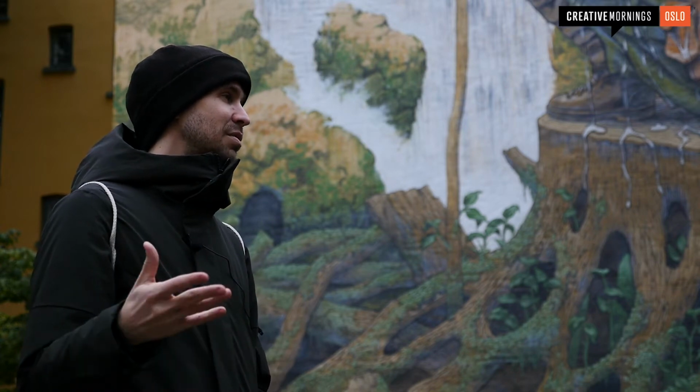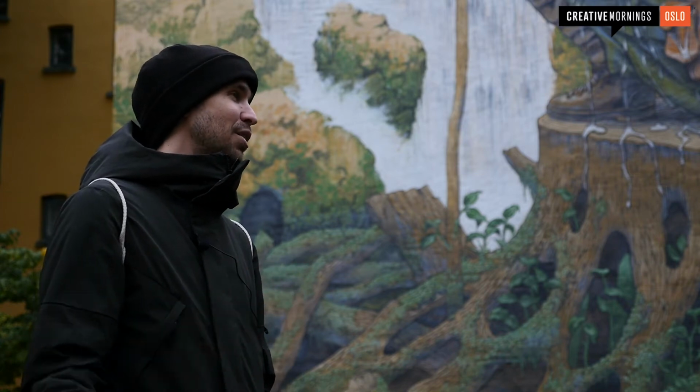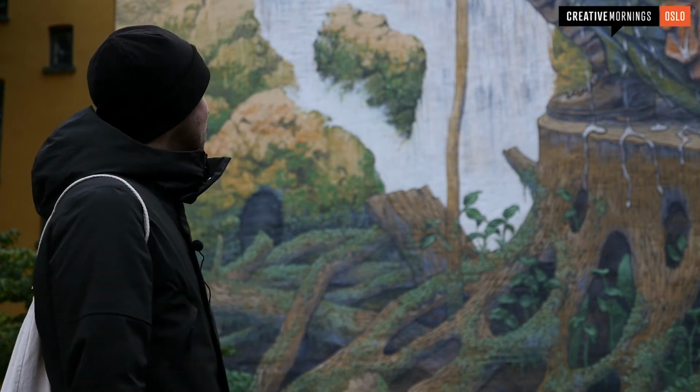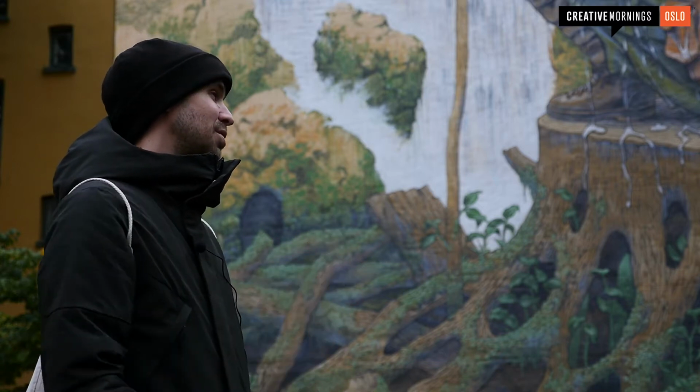And another simple way to incorporate the work into the environment is to choose a color palette from the buildings that already exist, as well as in content, which he did really nicely here. And it's a good place to start with the tag, because that's what he started doing 25 years ago.